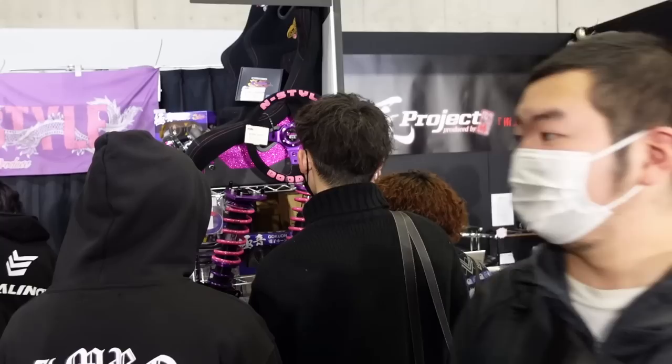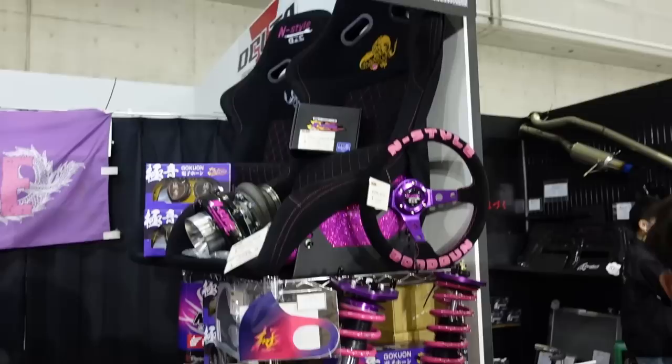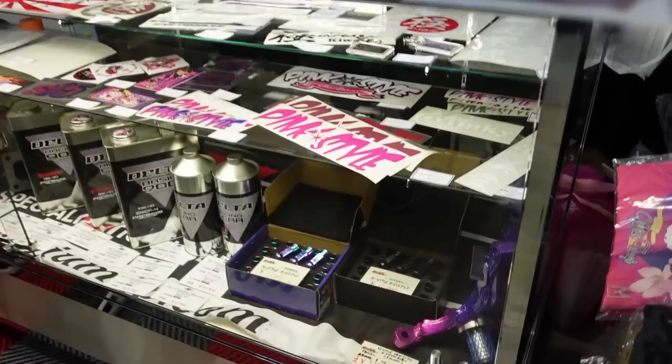And this is their new coilovers as well. They're just introducing the InStyle coilovers. A good gun InStyle wheel, good gun seats. Pink style. Infamous B knuckle.